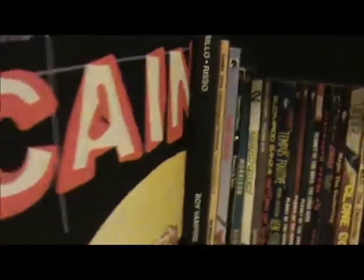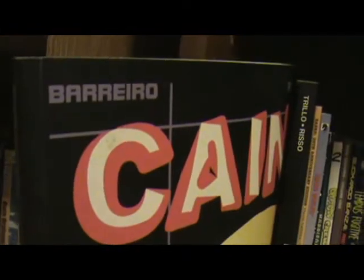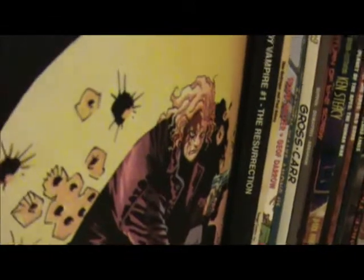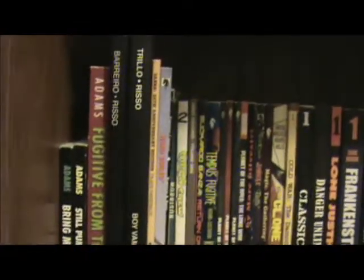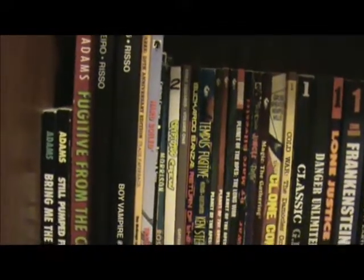Then over here we have, this is called Kane. And these people, I don't know that guy's name, Barrerio, I don't know his first name, but Risso is the artist, and Eduardo Risso draws the Vertigo series 100 Bullets, and this is basically a post-apocalyptic revenge story. And the artwork, it looks a lot like what you're seeing here on the cover. The artwork is very wonderful, and I bought it in one of my phases where I wanted to try something new, something I hadn't really heard of before, and I ended up enjoying it quite a bit. It has been a few years since I've read it, but when I read it, I did enjoy it.